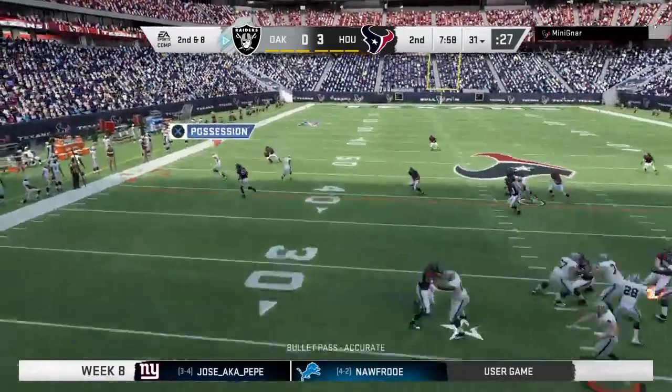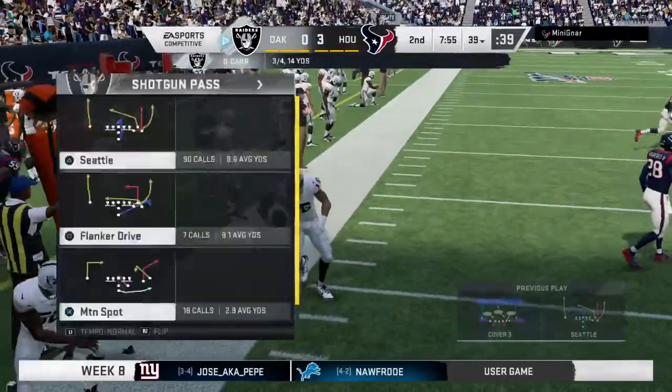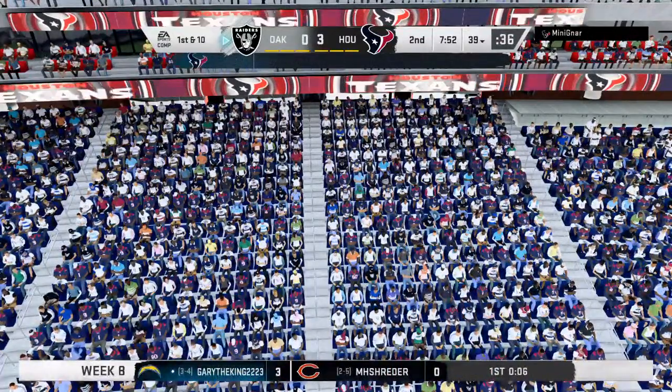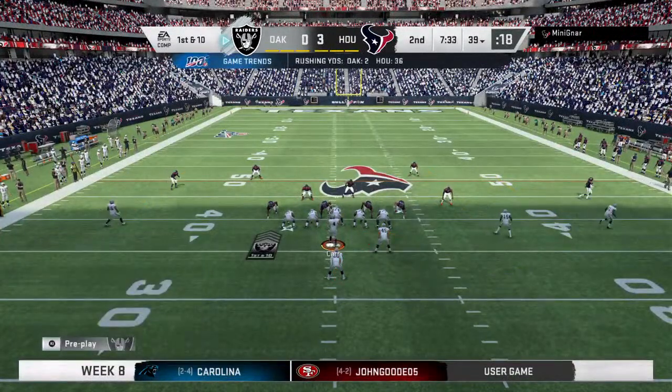From the 31, Carr. This will be caught. Tyrell Williams. 9 yards to pick up there, and it's a first down. A gain of 9 yards. First down, Raiders. So from the 39 now, they'll come up on a 1st and 10.